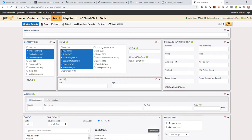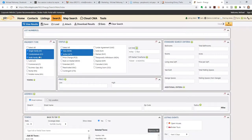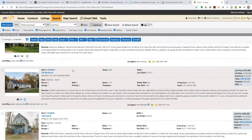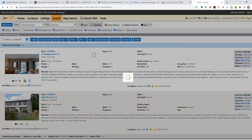And you go up there, and if you click select new, you would say new or active, and then list date today minus, and you had 48 hours, which is 2 days. So if you needed help, anything with the green question mark will show you parameters that you can feed into that field. So today minus 2 days will get you the new listings, and I chose single families, condos, and multis. So you've got 8. So you got 37 Mechanic, 25 Clare and Attleboro, 90 Hope, 136 Old Elm, 1242 Park, etc., etc. So going back, that's how you did that.